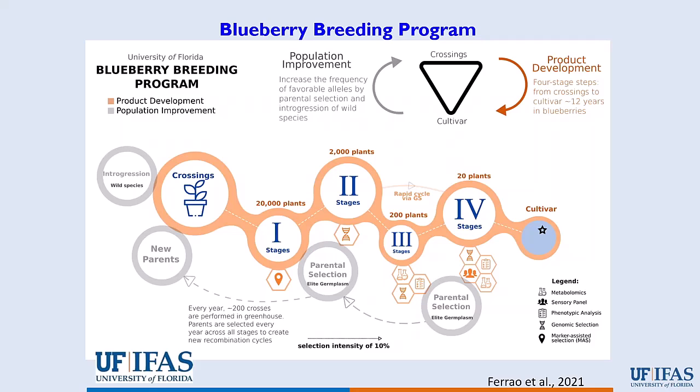In that process, we use many tools, and we have different strategies. Many tools, for example, the genomic selection, or genomic prediction, that we have been using already for 5 years in the program. We use metabolomics that actually helps us to predict flavor of many varieties simultaneously, so we don't need to be testing all of them, or doing tasting panels that are very expensive and low throughput.